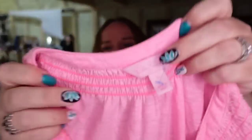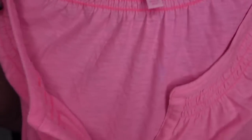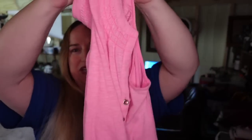And then also for my Catch Treasure Hunting video is this Lilly Pulitzer tank top. Miss Tracy picked this one up for me. And I want to say thank you so much, Miss Tracy. I really appreciate the purchase.